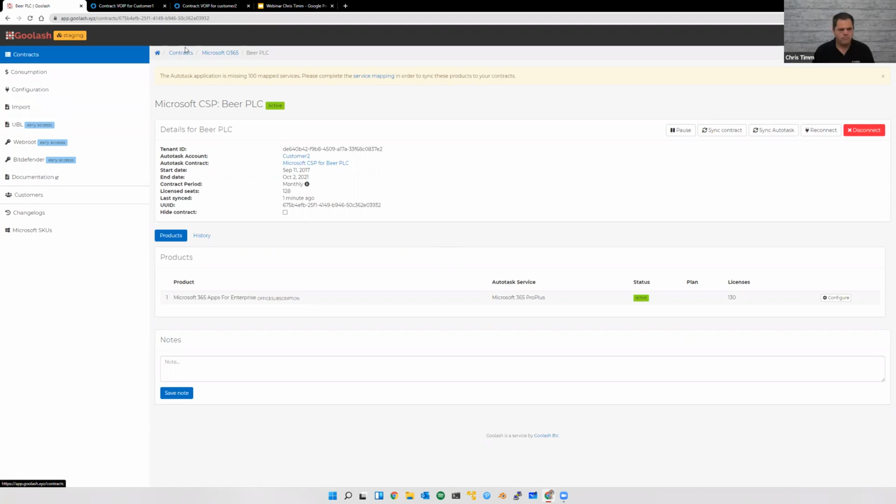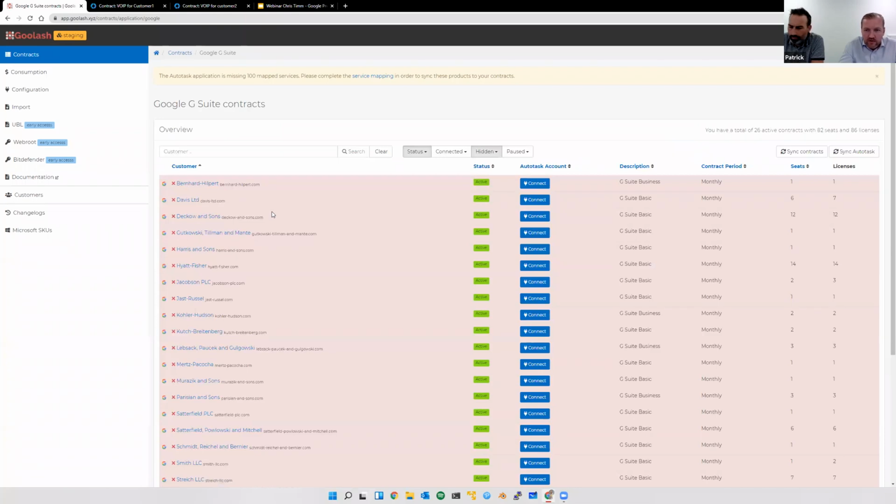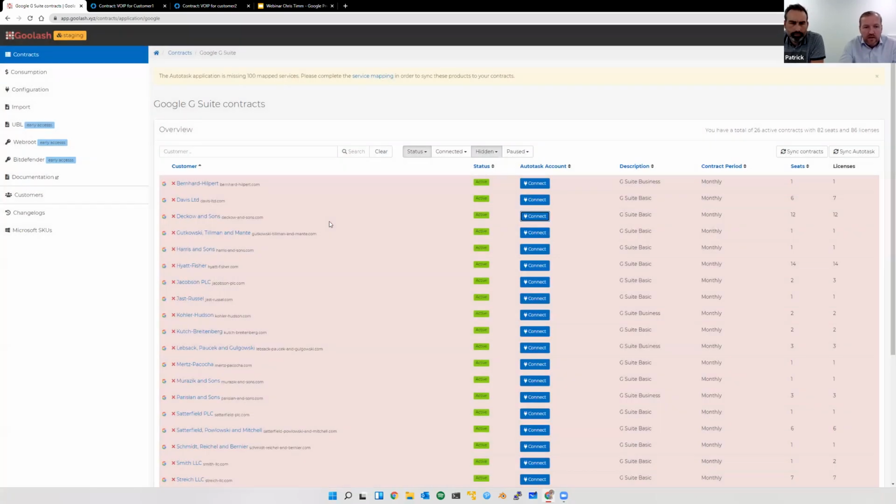Okay. Now if you go back to our contracts, the same would apply for Google contracts. It's just the same workflow. You can connect the Autotask customer, you type it and you go through the wizard. If you have a lot of accounts, it's a little bit of work to set up first, but you could immediately see once it's set up and it's automatically syncing the numbers up and down. There's no counting going on.